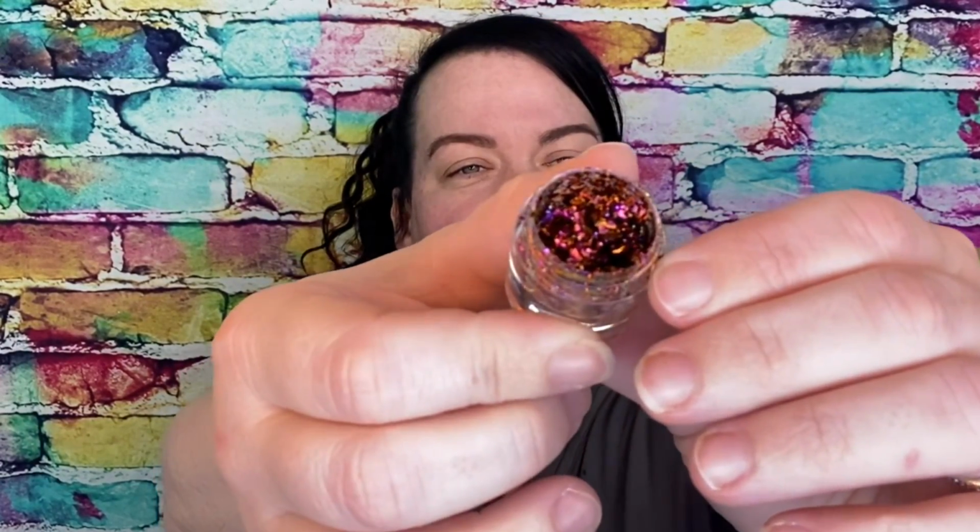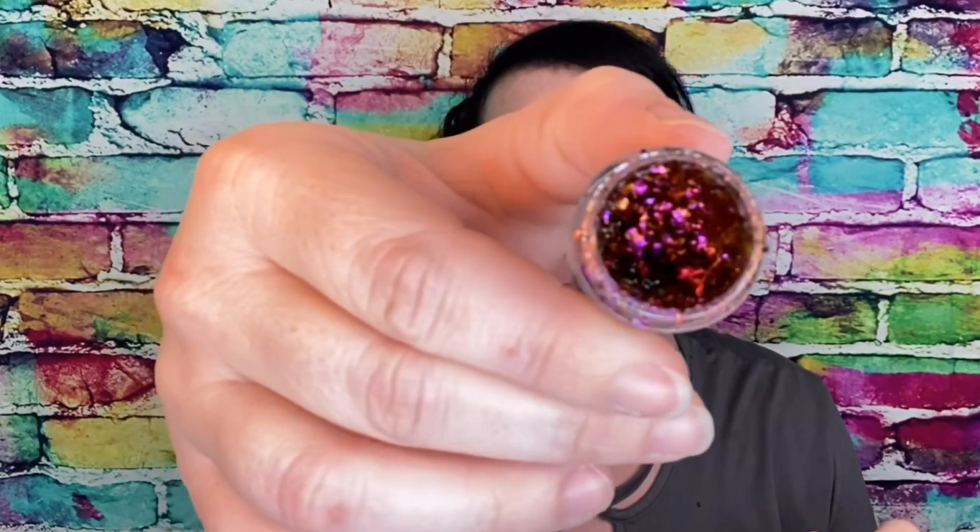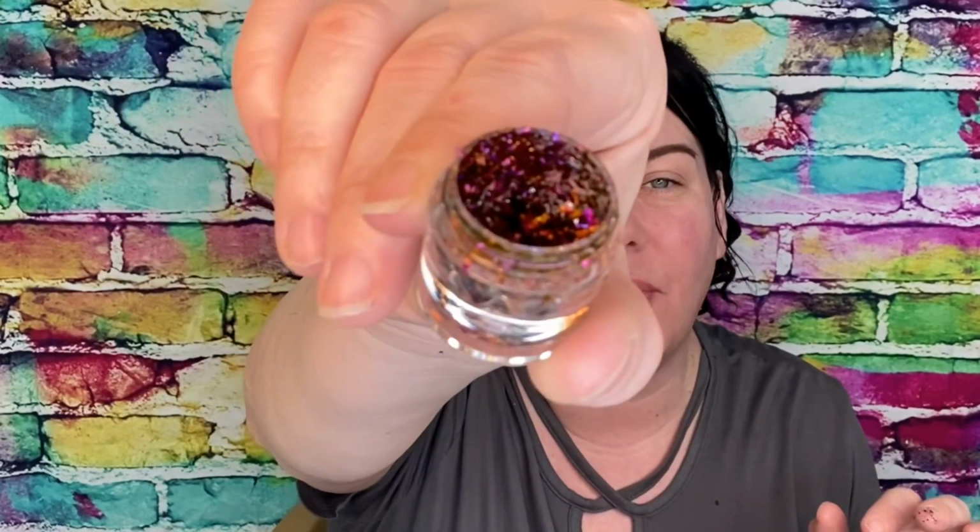All right, let's see. Oh, that's pretty. It's like glitter pieces. I don't know if I'll do a try on with this. I don't know if this is dried out or if it's supposed to be like that, because it's just like glitter pieces. So if you guys can see, once I pressed it, there's like nothing there.